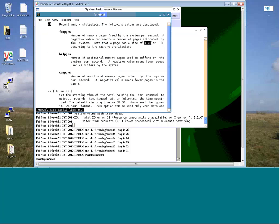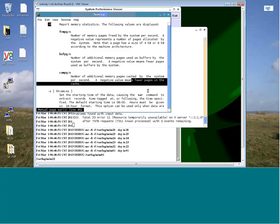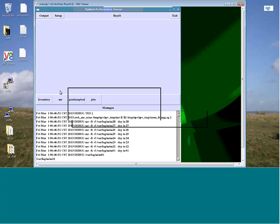Note that the page is 4K byte in size. That's not true anymore because we're getting into 2 megabyte transparent huge pages as well. The number of buff pages is the number of buffers used by the system. Again, a negative value means that we're trimming. The third one, number of memory pages cached by the system. Negative value, again, means we're trimming the cache. So we are seeing some frees and some allocates going on here, these being the frees, these being the allocates. Let's look at the trims themselves.